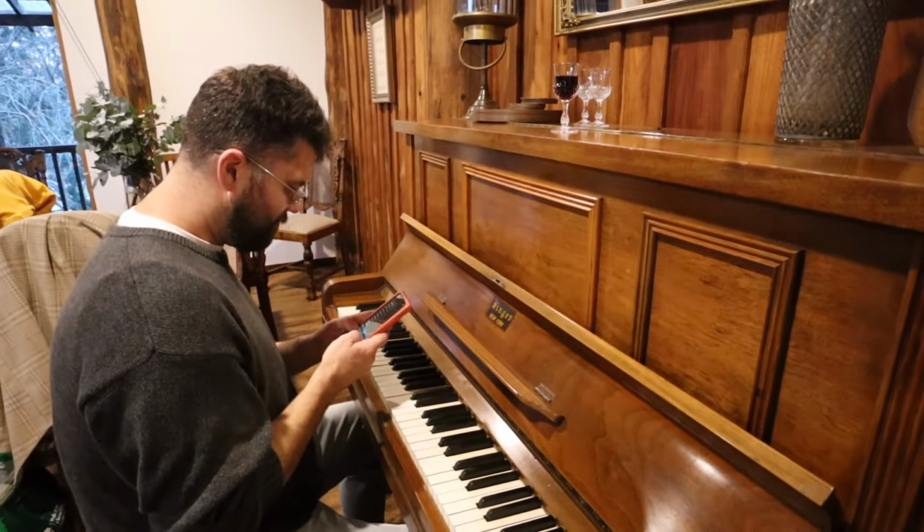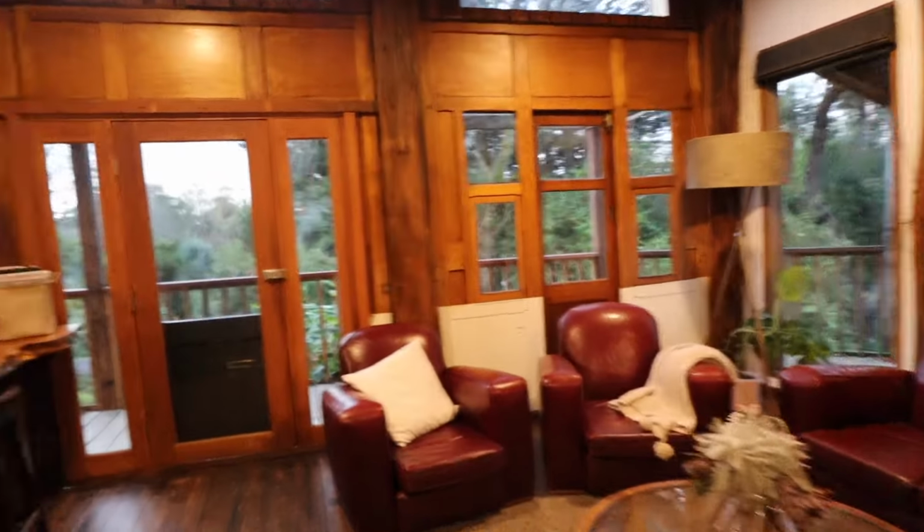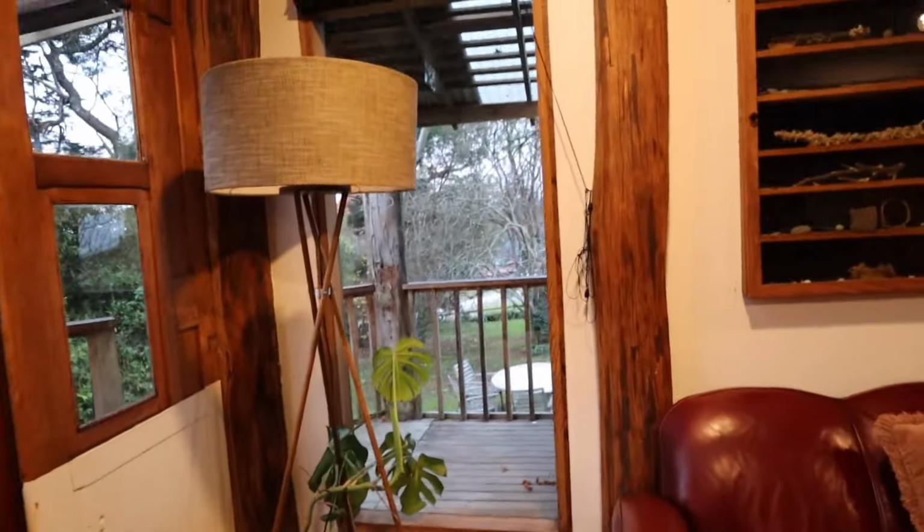The face of concentration. So anyway, look how gorgeous this property is. We are over in Forrest in the Otways. We did drive through a forest to get here. Ha ha ha.